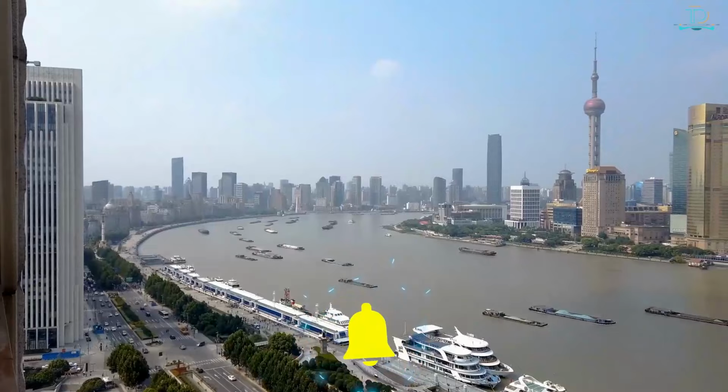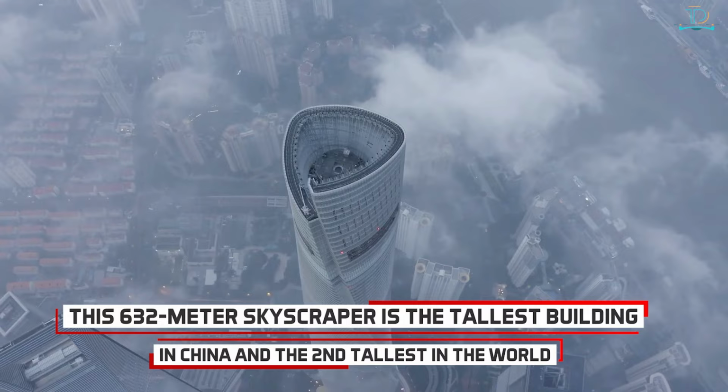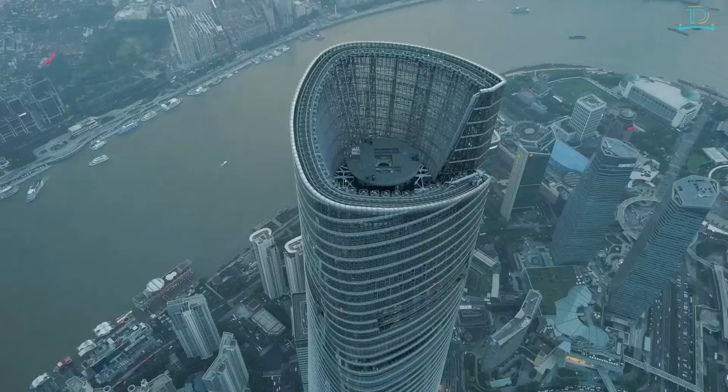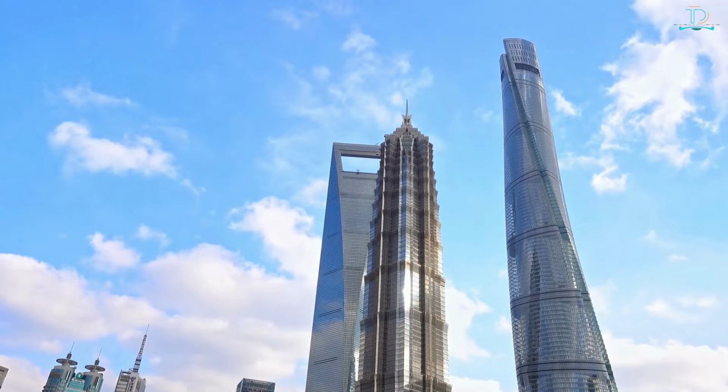Number 6. Shanghai Tower. Shanghai Tower is a towering beacon of modernity in the heart of Shanghai's skyline. This 632-meter skyscraper is the tallest building in China and the second tallest in the world, offering visitors breathtaking views of the city from its observation deck. The tower is a modern marvel of architecture, featuring a unique spiraling design that symbolizes the traditional Chinese values of unity and harmony. It's a giant glass and steel twisting tower, reaching toward the sky like a futuristic monolith.